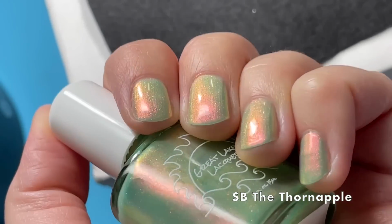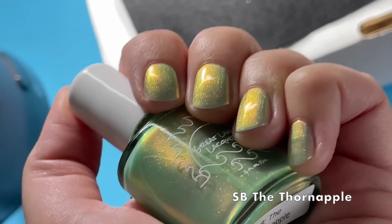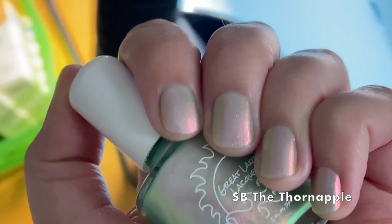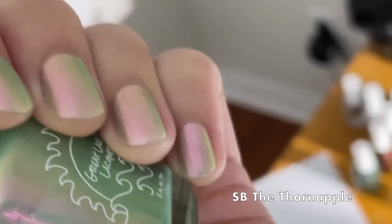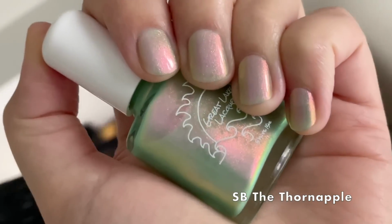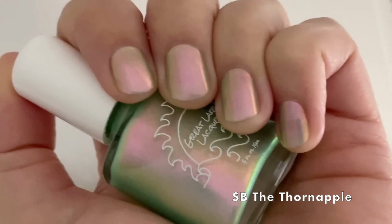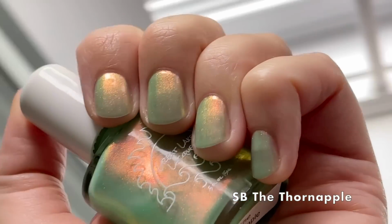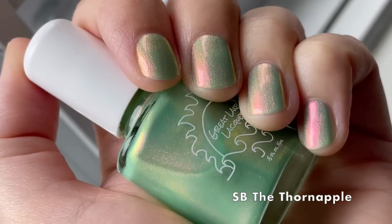This one kind of blew my mind. I didn't expect it to be as shifty as it is, but here it is, quite the shifter. It is very entertaining on the nails, very beautiful on the nails, very dynamic, and it's a different polish depending on the lighting, depending on the day. And I love polishes like that.